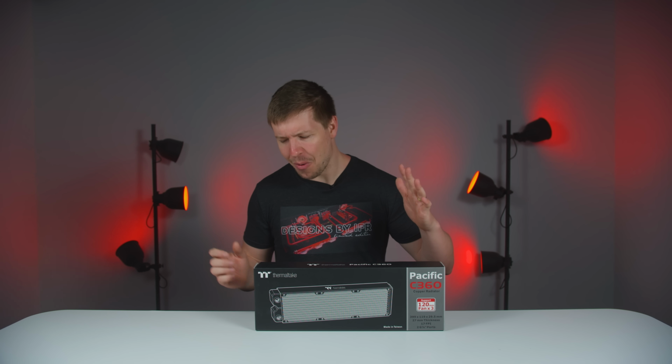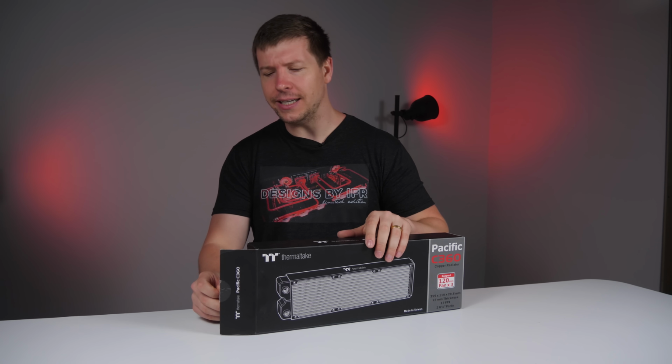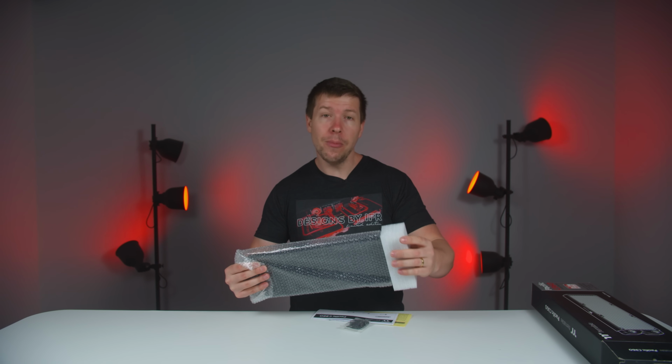Now, of course, you guys know us. We're going to be putting the CPU underwater, and to combat all of the heat, we're going to go with a single 360mm radiator, the C360 27mm thick radiator from Thermaltake.